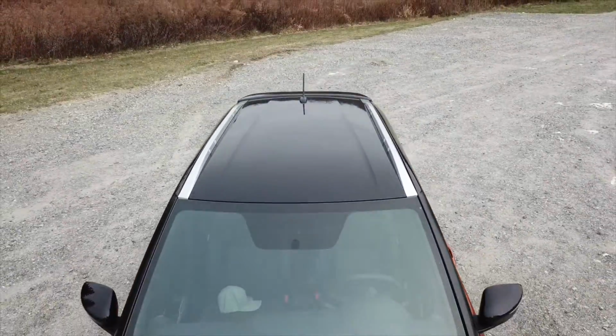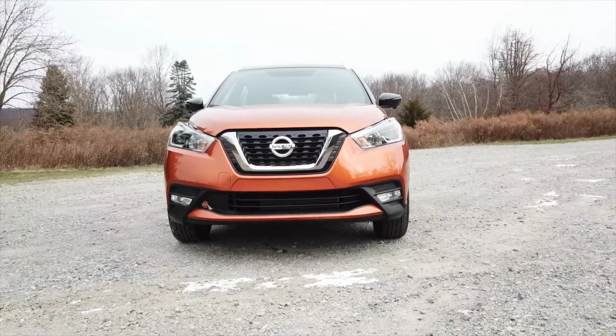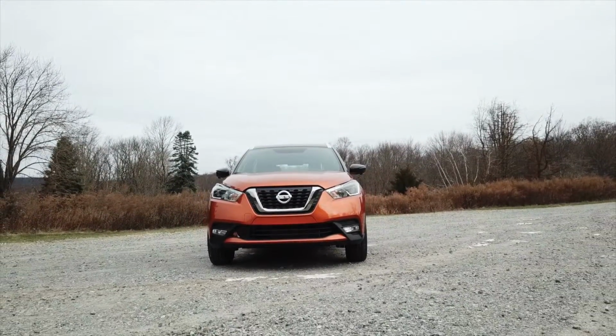Now, when it comes to the Nissan Kicks, there's three trims. There's the S, the SV, and the SR. I'm sitting in the SR trim. This is the top of the line Nissan Kicks. It dials in at just a little over $23,000, but at the base trim, you could buy it for $18,290. What that means is that is the second cheapest subcompact crossover that you could buy today.